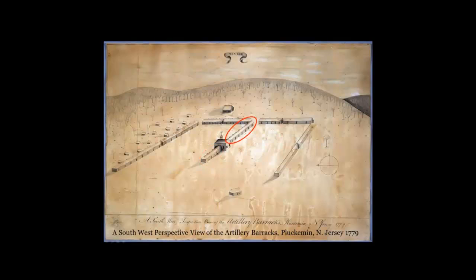On the other side of the academy was the new line of barracks, built to house 7 companies of Lamb's Regiment of Artillery. It was called new because the first barracks was a much longer building designed to accommodate 15 companies of artillerists who began to arrive on December 7, 1778.